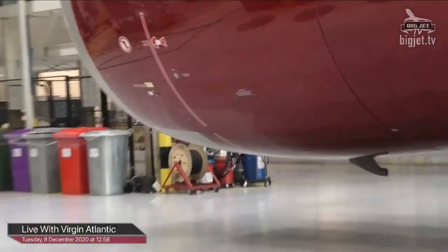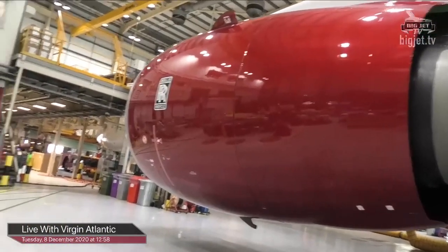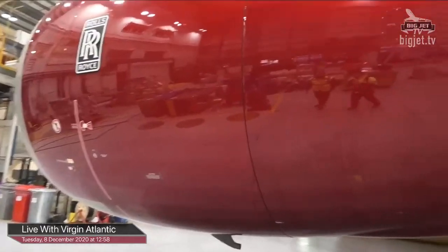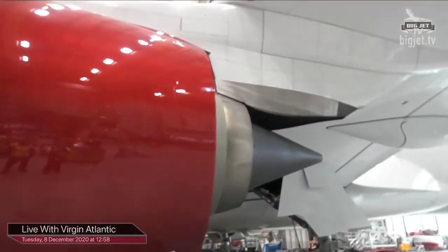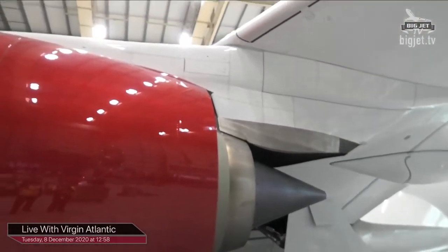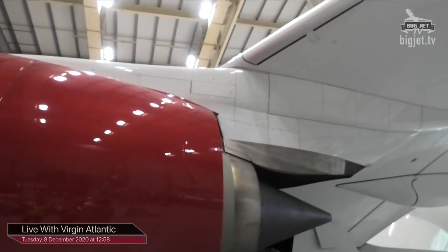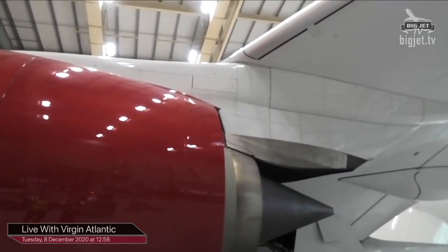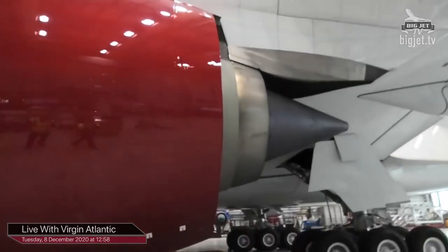As we walk forward, it just gets bigger as you get towards it, doesn't it? These XWBs, such an incredible engine. You can even see by the pylon itself, the pylon is pretty much straight out from the wing. There's no dip down towards it. It's such a huge fan span. That's crazy. Just look in the back.